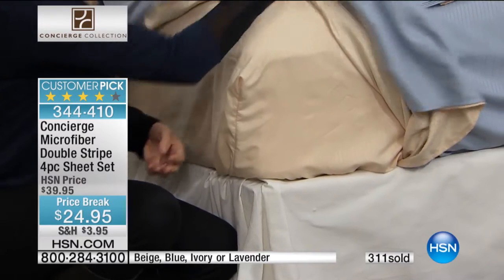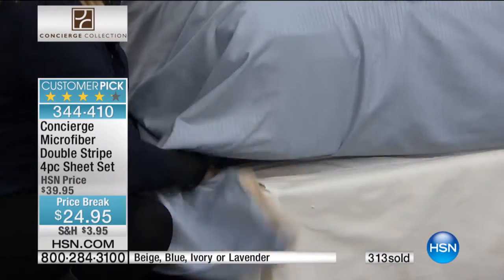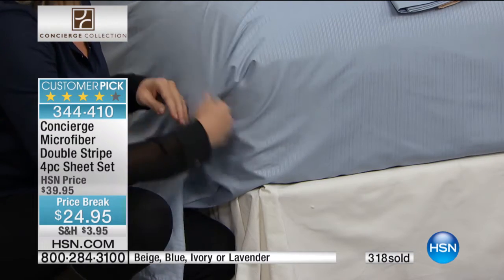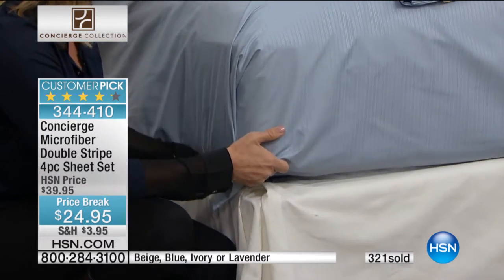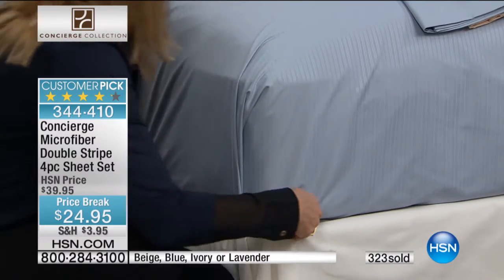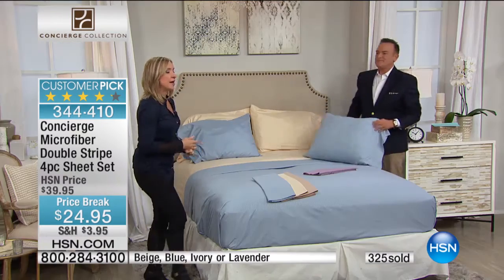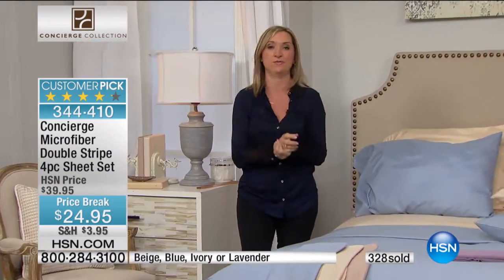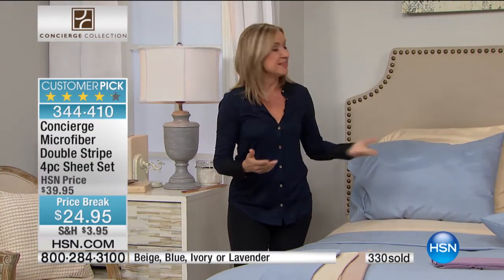Very, very important. And the other question I get all the time about microfiber is, are they hot? Do they breathe? Because we know cotton for its breathability. I will tell you, think about the clothing you wear. I have sons that play sports, and almost every uniform is microfiber, and it breathes.